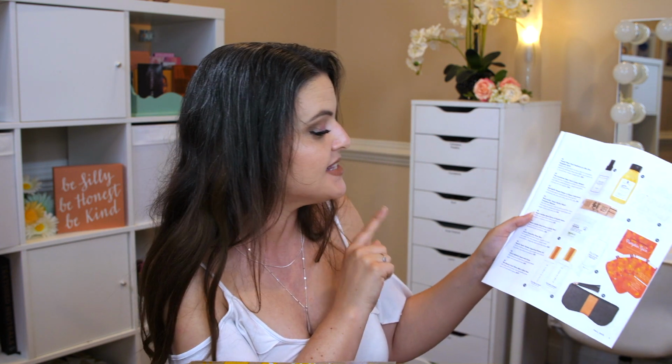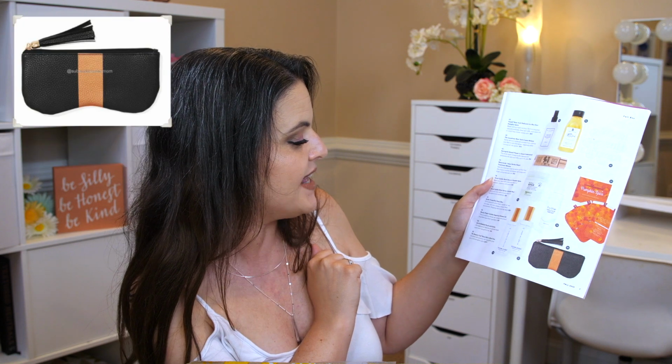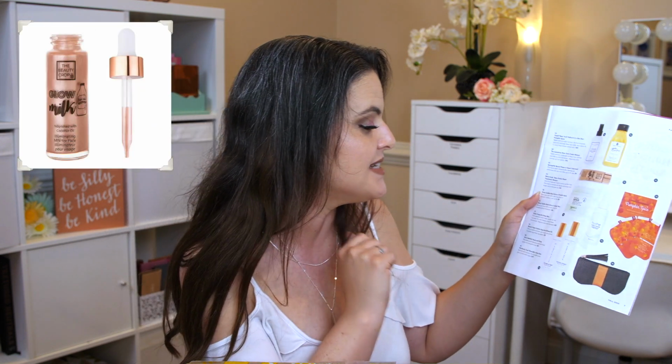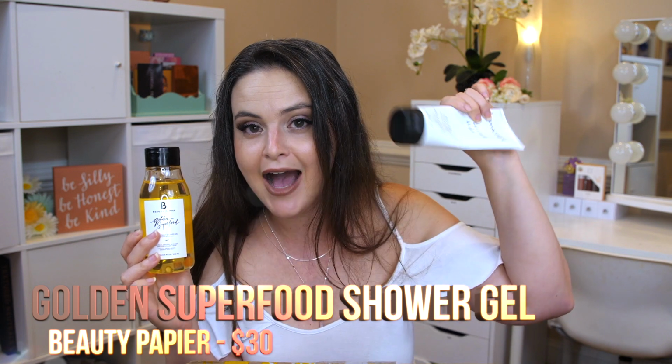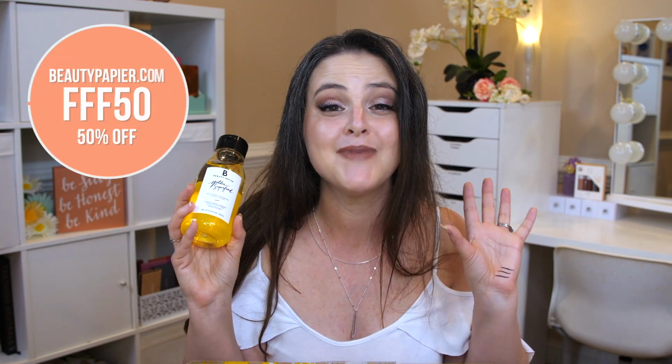And then finally, FabFitFun pick number 8, and this is either going to be the Beauty Papier Golden Superfood Shower Gel, the Ziggy and Maris Pouch with Stripes, or the Beauty Crop Glow Milk in Blind Date. And I got the shower gel, which I was very happy to see because I am almost out of one of the ones we got. I believe they got this last season, and I loved this one from Luvs Script by Lauren Francis. It's almost done. So I used this yesterday for the first time, and it smells amazing.